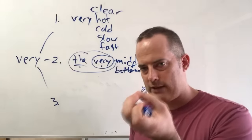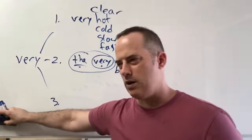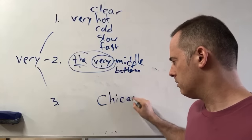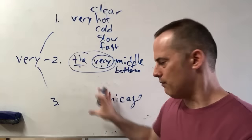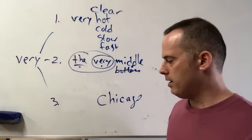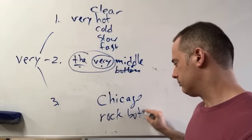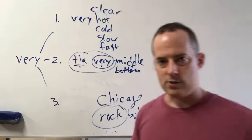So rock bottom means like it's that basic point. We already know, we don't need to say the if I'm talking about the name of something or a specific place already, like Chicago. So my hometown, Chicago, I don't need to say the Chicago. Everybody knows Chicago. If you have multiple Chicagos, then you would use the. In the same way, rock bottom works the same way. So we just say rock bottom. It's already specific enough, with rock bottom as one thing.